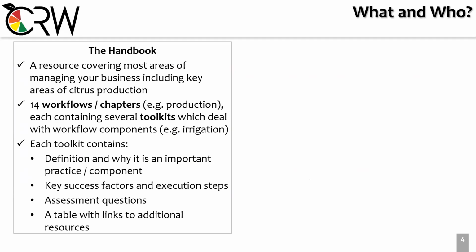There are 14 workflows, or chapters if you will, for example, production, and each containing several toolkits which deal with workflow components, for example, irrigation. Each toolkit contains a definition of that topic and why it is an important practice or component. It provides key success factors and execution steps of that topic, that area of the business, some assessment questions, and a table with links to additional resources.